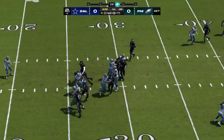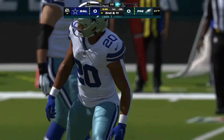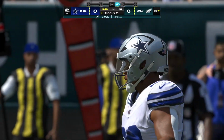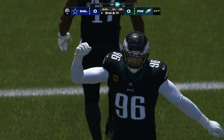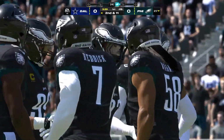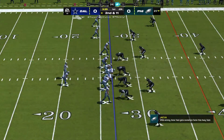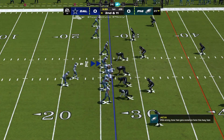So the drive's going to start with Pollard. And he is met in his tracks behind the line of scrimmage. It'll go as a loss of a yard on the game's first play. 2nd down. Sometimes you just sit back and marvel at what he can do defensively. Speed, strength, quickness. He's the whole package. And that package just wrapped up the runner for a loss.